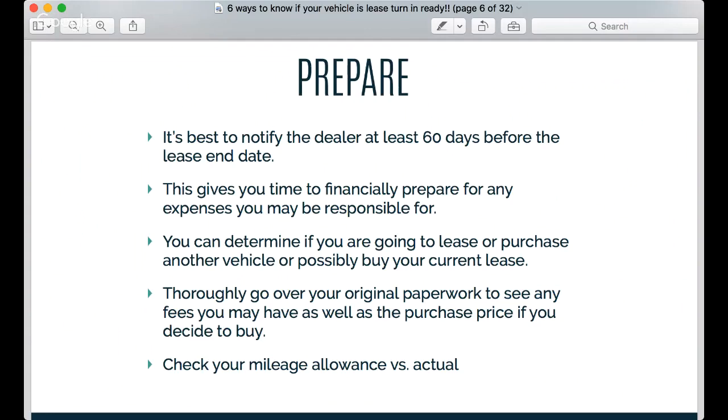And you can get out the contract, go over it thoroughly, check for all the fees, as well as the purchase price that you agreed upon at the origination of the lease. And that's called your residual value. Yes, correct. So you'll look for that. And also your mileage allowance and any overage fees per mile, which is usually between 15 and 25 cents per mile. And it could be higher if it's a luxury vehicle.